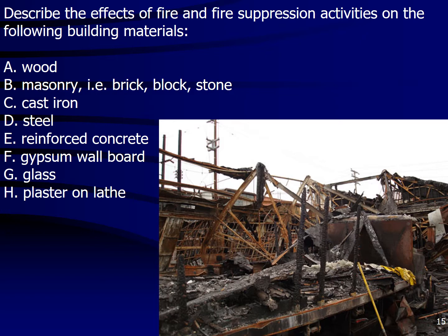Glass is a rarely seen building material that we see in this area. Most of the time, the glass is responsible for the vent point in a structure because it just gets too hot and the glass itself just breaks and shatters. If you ever encounter a glass window on a structure fire that hasn't broken but it's very hot, when you spray water on it, it will shatter.